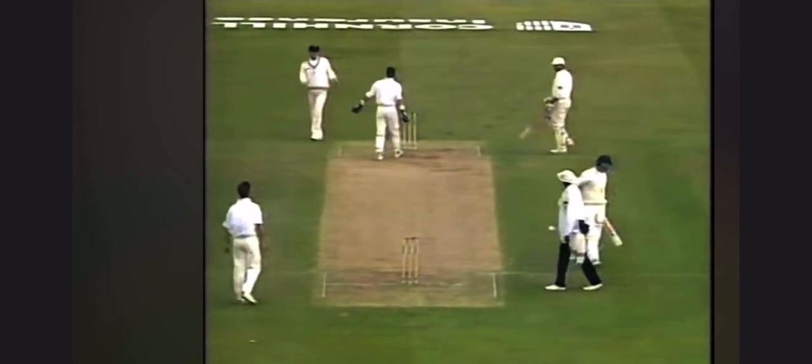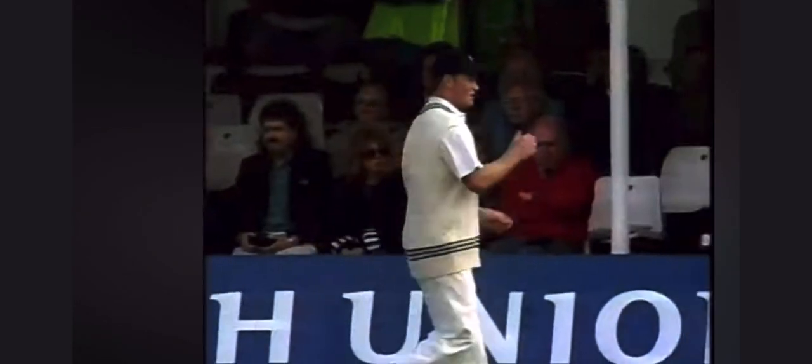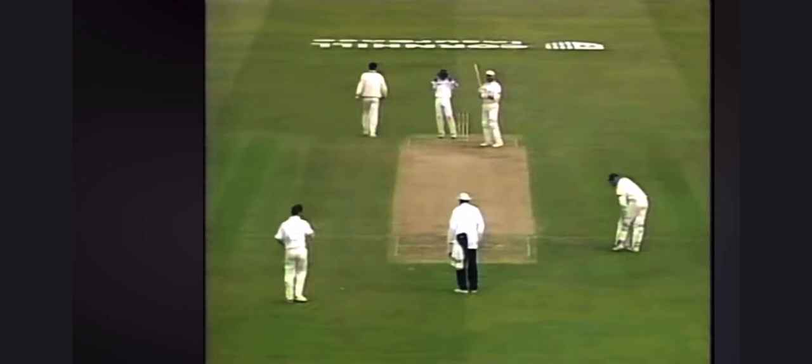John Nash, the fielder. It was a heart-stopping moment for Matthew Hart. He reckoned he was through with that slightly quicker ball. It's halfway up for LBW against Gooch.